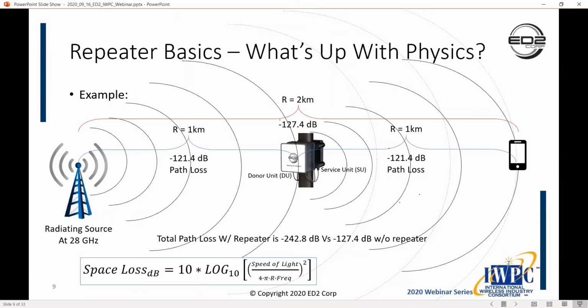And so, I just want to introduce those terms. We're going to be using DU and SU throughout the talk here.